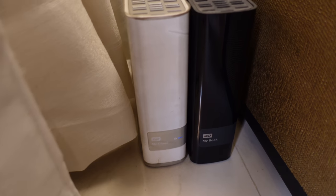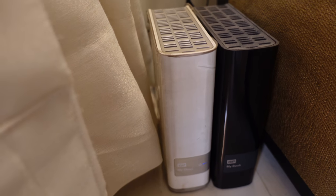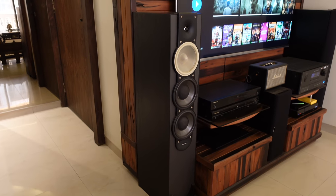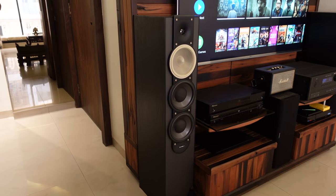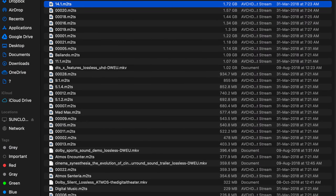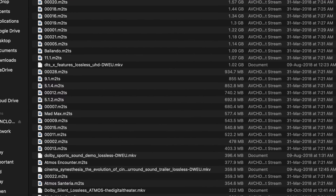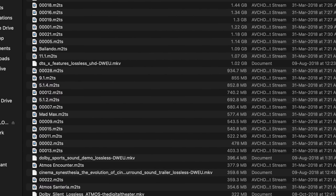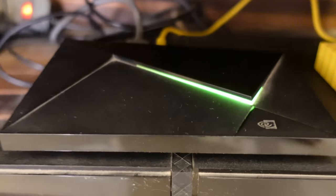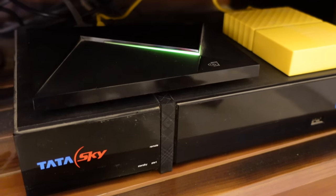So I have two hard drives here which contain all my media files with Dolby Atmos clips, movies and music, and these are all streamed wirelessly to the Nvidia Shield TV, which then plays it on to the speakers and to the receiver and to the television. Now, movies, songs and music that are encoded in Dolby Atmos are quite huge files, and you need a proper media player to be able to play these. Well suited for that is this Nvidia Shield TV Pro, which can stream Dolby Atmos files wirelessly to your receiver and then to your TV and to your speakers.